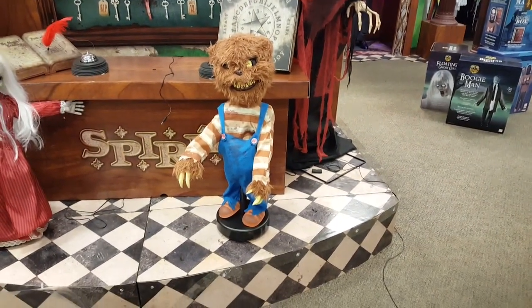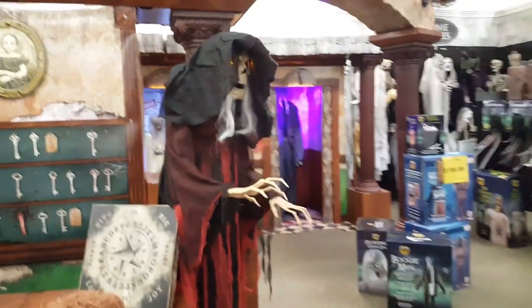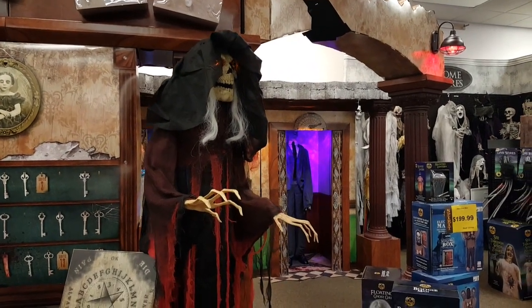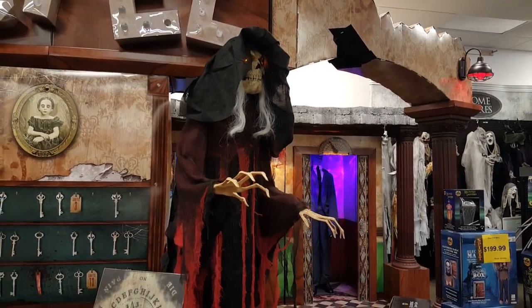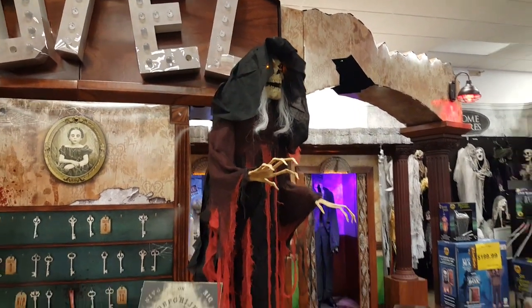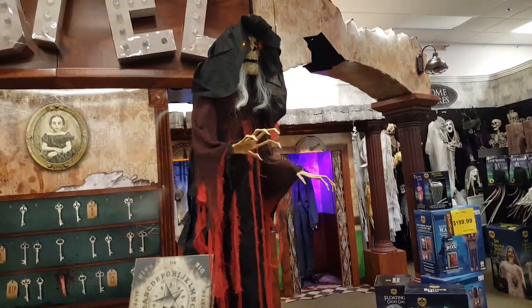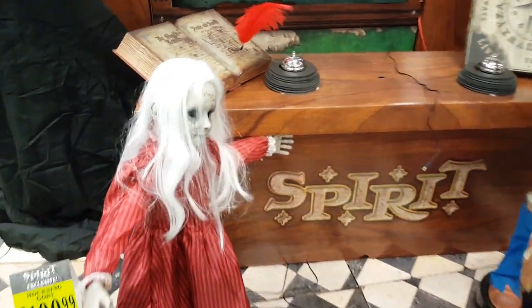Oh my goodness. Got the scary props that they have for Halloween. Look at this bear. Wow. Step on him, Yasmin. Oh, it moves. Oh. Look how tall he gets. Well, he's still going. They don't have the bear plugged in. What about her? Let's see.